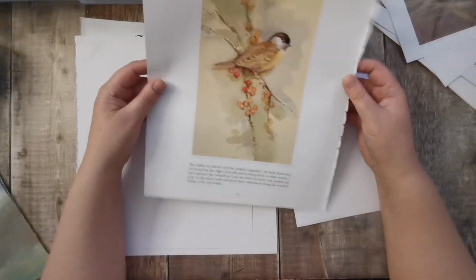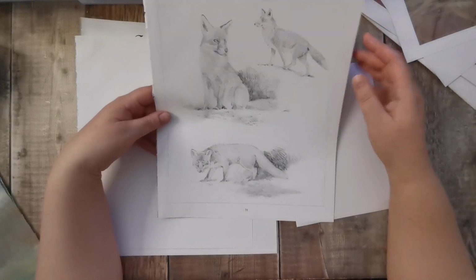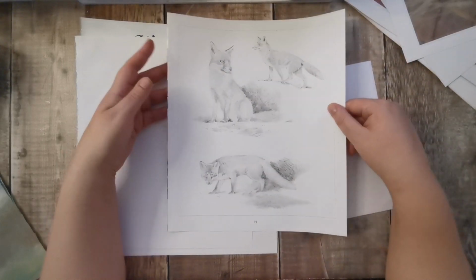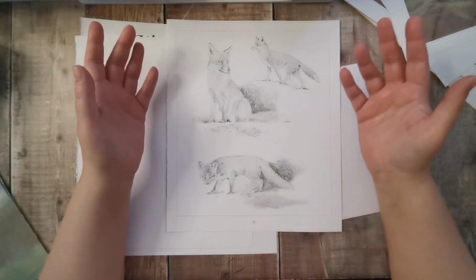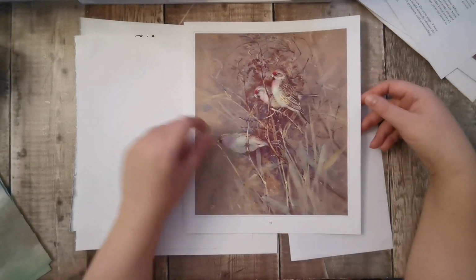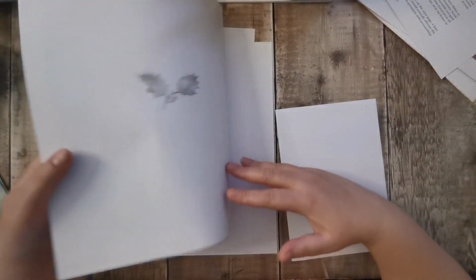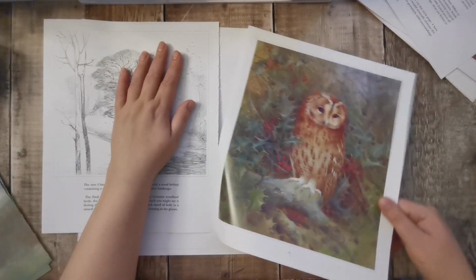I'm going to save this for my birds, as much as that is absolutely beautiful, but I would have to, unless I used it in the middle, which I'm only making X amount of journals. I've already got 2 definite middles, so I'm going to have it for the birds. Okay, so we've got another absolutely gorgeous picture. We've got this gorgeous owl, so I would make this into a centre page.